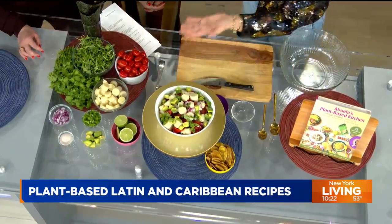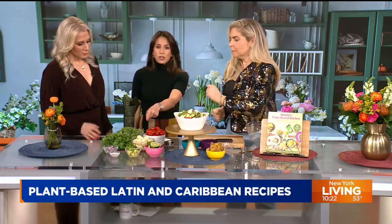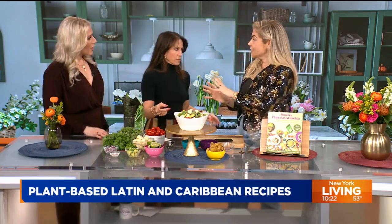Yes, and not only does it work in so many amazing recipes, you can also enjoy the health benefits of it, which is really great. And heart of palm, look for it in the can section. Yes, so you look for it in the grocery store, in the can section. You remove it from the brine.